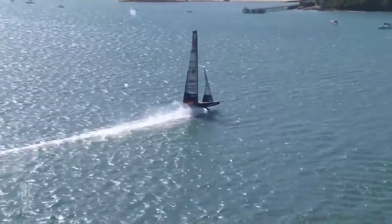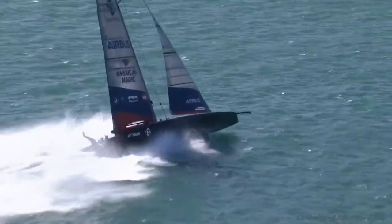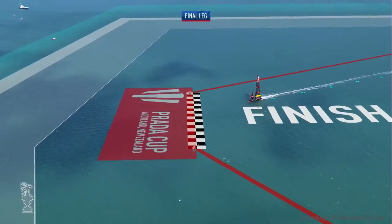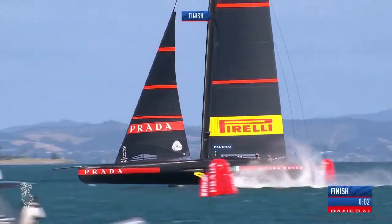The Americans caught up, but they couldn't stay in touch. Control problems were causing big issues. The distance between the two kept increasing until Luna Rossa took their second win of the day.